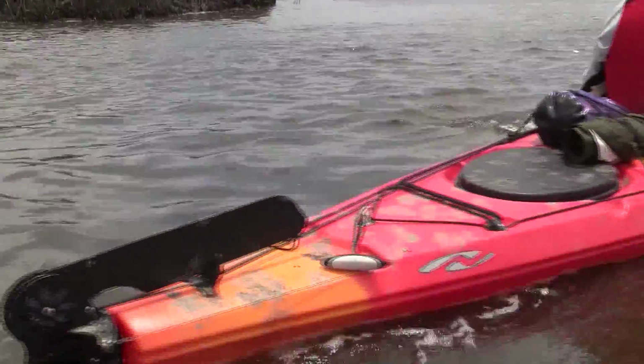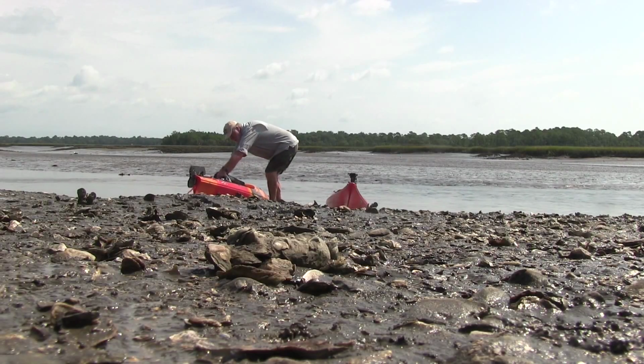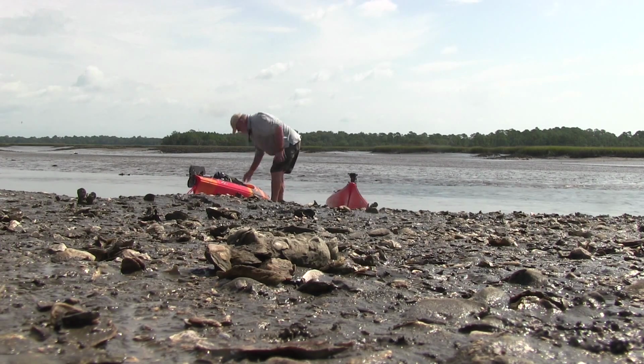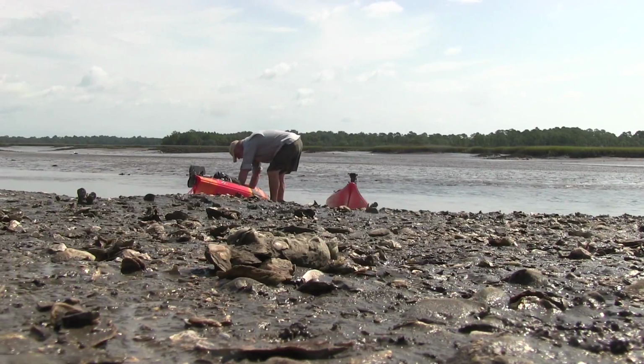And just as a tip, once you get here and you're ready to launch your kayak, make sure that you wear heavy shoes, either closed shoe or certainly a deep, heavy sandal. The oyster beds here can cut, and it's very dangerous.